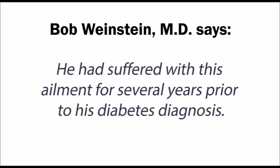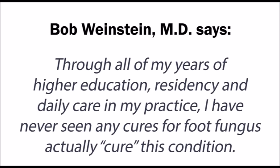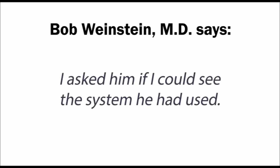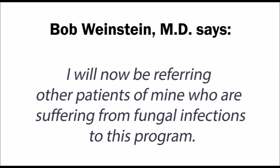Bob Weinstein, MD says, "I was informed about this protocol from a patient whom I was treating for diabetes. He had suffered with this ailment for several years prior to his diabetes diagnosis. Nail fungus is quite common among diabetics, and he was one of the unlucky ones. Through all of my years of higher education, residency, and daily care in my practice, I have never seen any cures for foot fungus actually cure this condition. I saw the patient often and was stunned to see that he had managed to recover from nail fungus in just under a week. I asked him if I could see the system he had just used. He brought it in, and I was elated to see the amount of research and development that had gone into the protocol, as well as the case studies. I will now be referring other patients of mine who are suffering from fungal infections to this program."